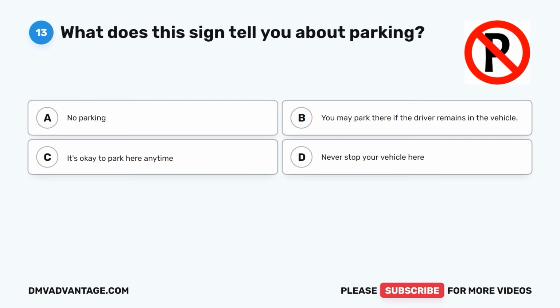Question 13. What does this sign tell you about parking? A. No parking. B. You may park there if the driver remains in the vehicle. C. It's okay to park here anytime. D. Never stop your vehicle here. The correct answer is A.